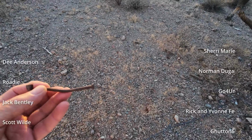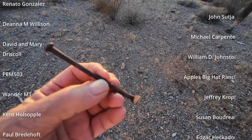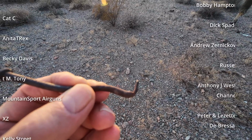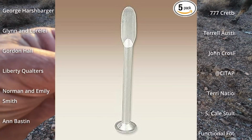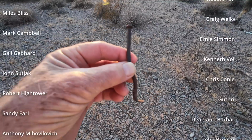Well, did you guys leave any comments on what you thought this bent nail is all about? I can tell you what it is. It's a pipe tamper. It's for compacting the tobacco that you put in your pipe. You kind of go around the edges and you push it down. It's a homemade pipe tamper. Even the curve in the middle of it was put there on purpose.